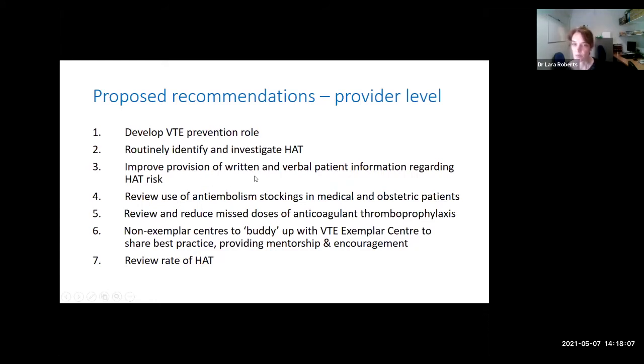There's a need to improve our provision of patient information, both written and verbal. We're suggesting that hospitals still using medical stockings in medical and obstetric patients review that practice. There's a need to reduce the number of missed doses of anticoagulant thromboprophylaxis. And we're also suggesting that non-exemplar centres could buddy up with a VTE exemplar centre to build their local practice. And I'm sure the panel will give some further ideas about that when we move on to the panel discussion.